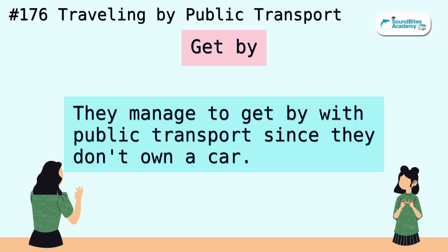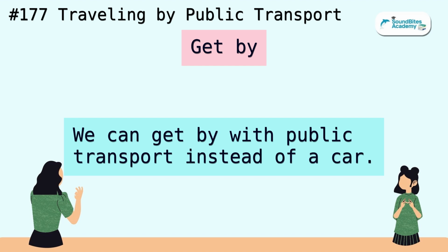Get by. They manage to get by with public transport since they don't own a car. We can get by with public transport instead of a car.